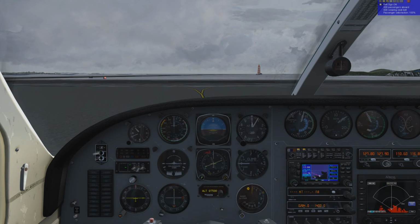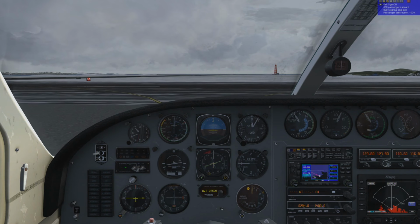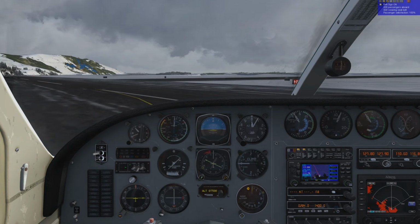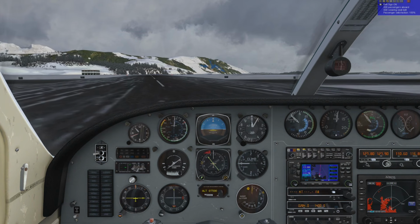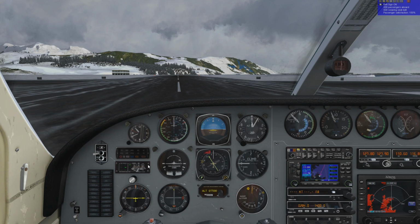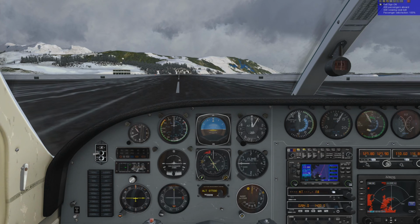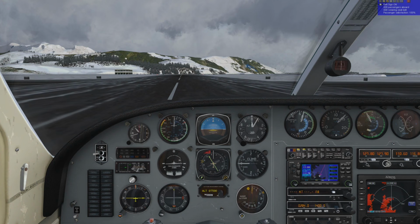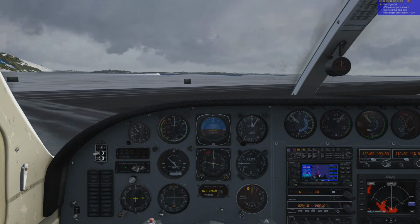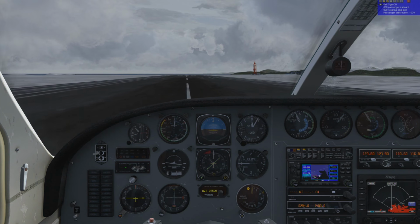Well, how many notches of flaps are coming out? I just asked for one. How far... Wait a second. Are we going to have to taxi down there anyway? Yeah. Okay. We can't take off on this short of distance. We're fully loaded, so we'll go out here to the right. I just don't think we would have been able to take off that short runway.